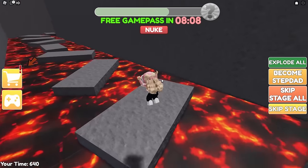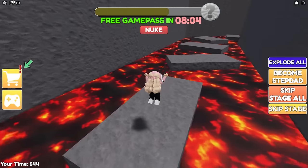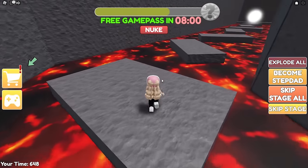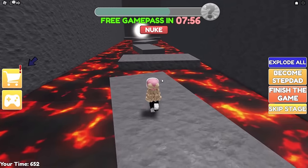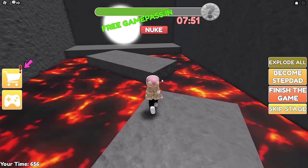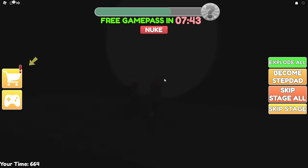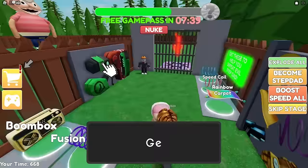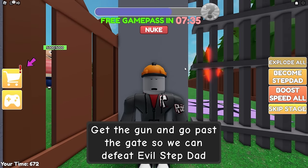Jump across the stones and the hot lava. They're heating in the lava. All right, Spidey. I feel like we might be getting close. But I don't really know how big this house is. Still, I'll do my best, but I don't like this. Me too! Okay, then Spidey, come here soon. I can see here a portal. Maybe that leads us into the evil dad house. Seems like now we have to do a boss battle here. Get the gun and go past the gate so we can defeat evil stepdad.